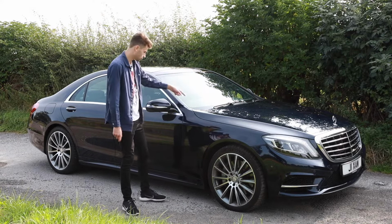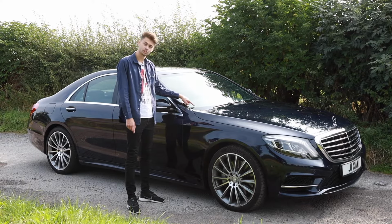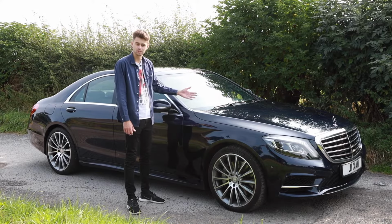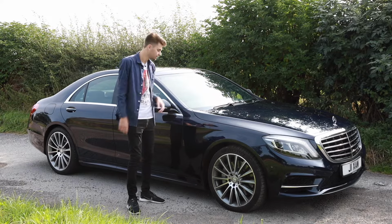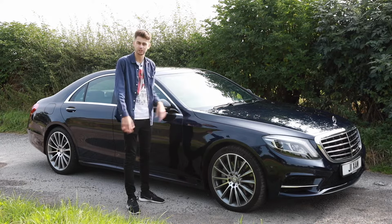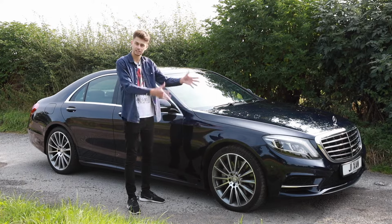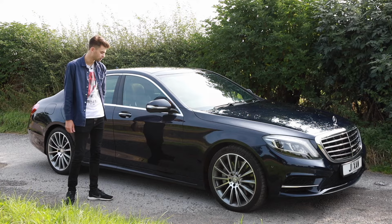And if we move up to the windscreen, you can actually see on this side, it has the signature of Carl Benz, the founder of Benz Automotive and the person who made the first proper car, if you can call it a car, 130 odd years ago. So that's the lineage of the Mercedes brand being brought back to the forefront, really. You'll see it as you're driving along.